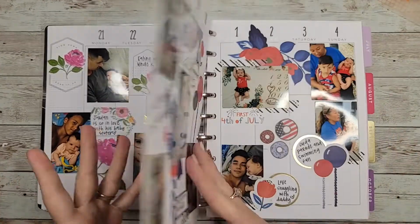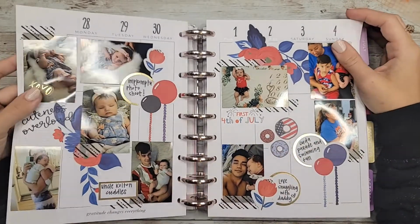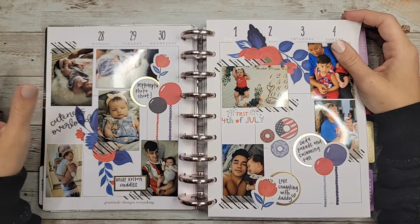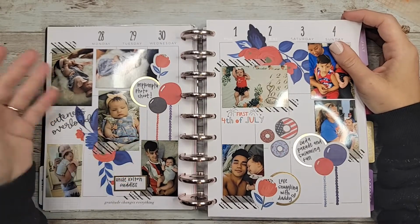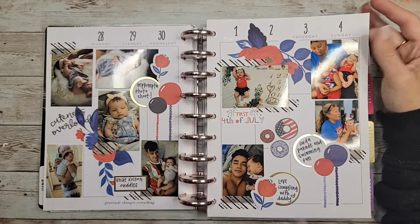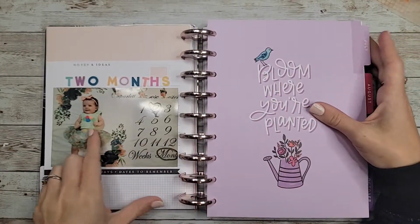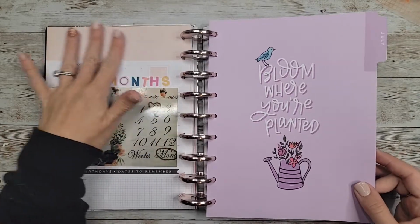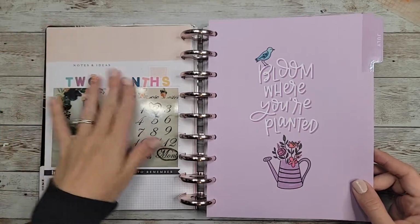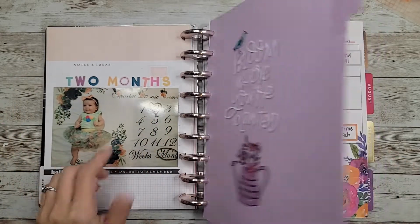So yeah, in this planner I really just put in her milestones and all the fun things we did for her first year of life. I do have another memory keeper, and that's where I put the whole family's pictures in, but I made this one specifically with just her. So it's her 2 month pictures. I didn't really decorate these much either. This was kind of an afterthought, but I did want to add these pictures in here.